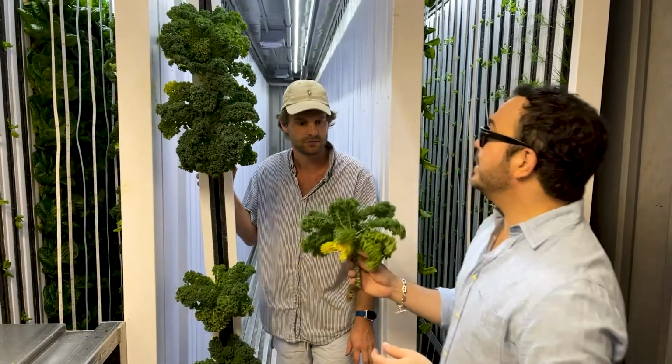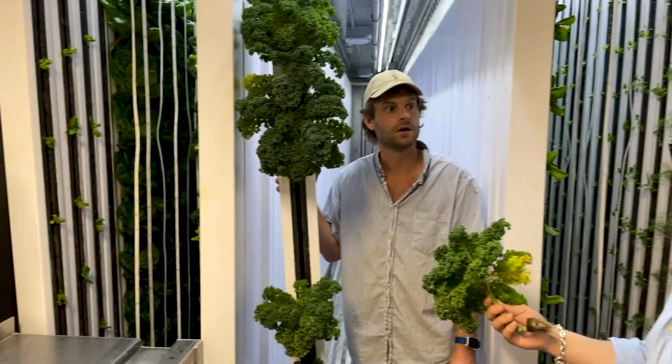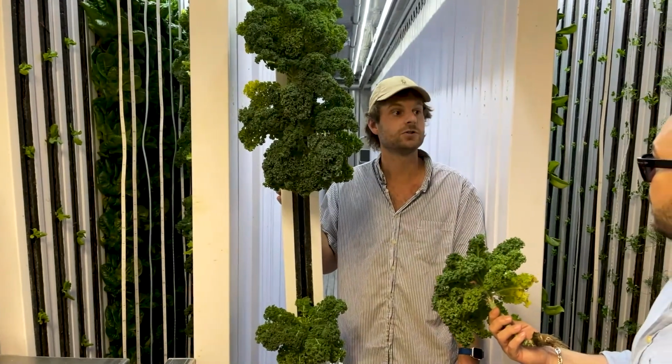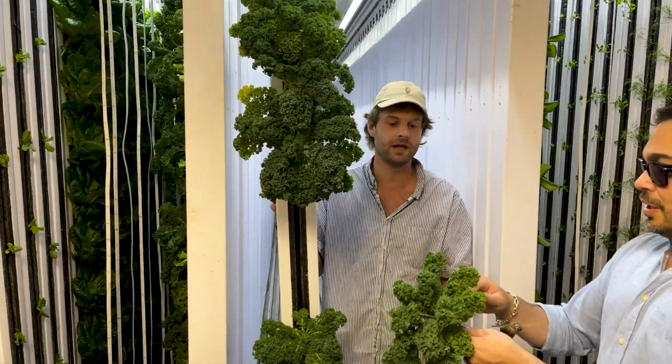That's amazing. And because this is indoors, you're able to grow all of this all year round. So you are really growing kale even in the dead of winter. Truly, a leafy, delicate green herb. That's incredible. It's the same output from January to June. It doesn't matter. Wow. So that's one of the advantages.